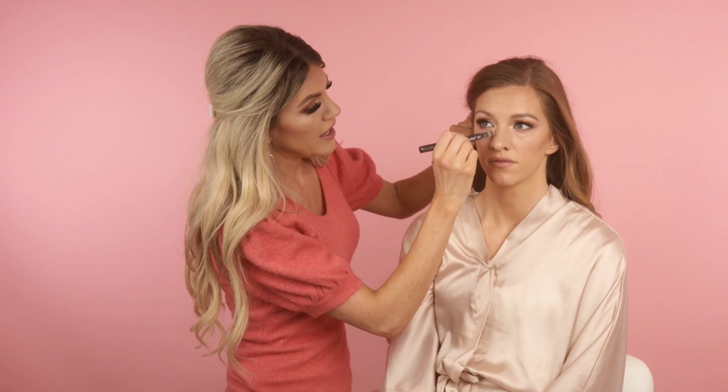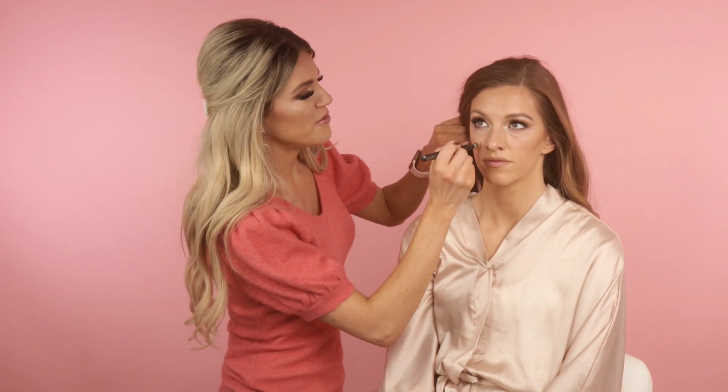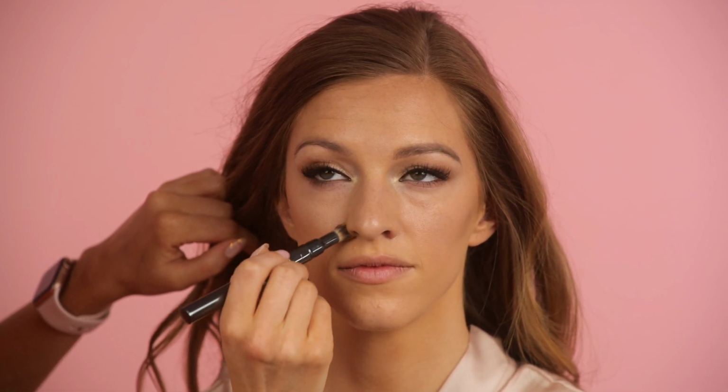And this is going to brighten everything, and it's going to give the illusion of it being concealed actually without putting it under her eye. This is honestly my favorite. I have been doing this on myself all the time, and I feel like my makeup lasts so much longer, and I still get that really pretty highlighted look.